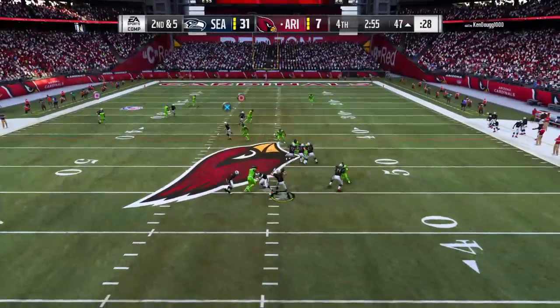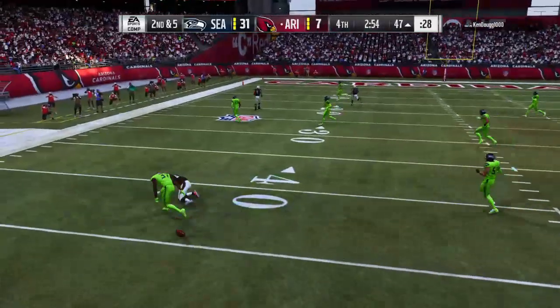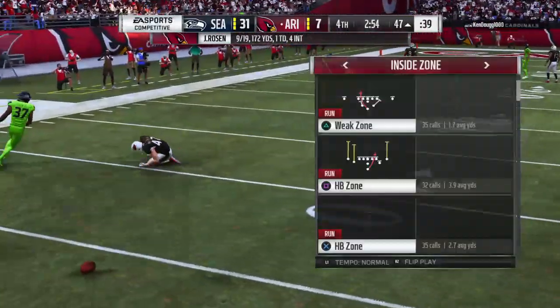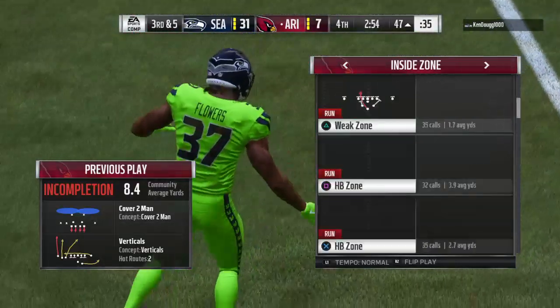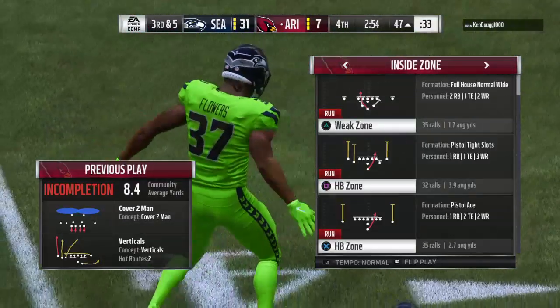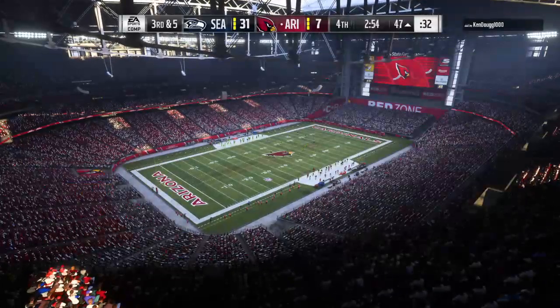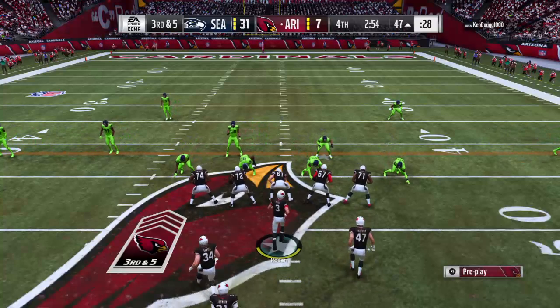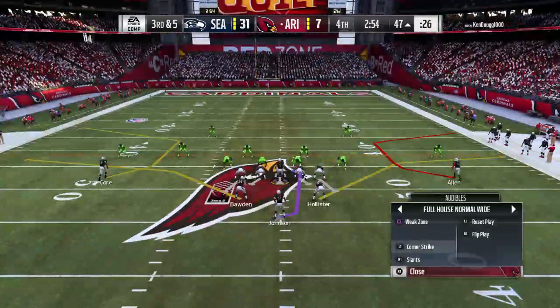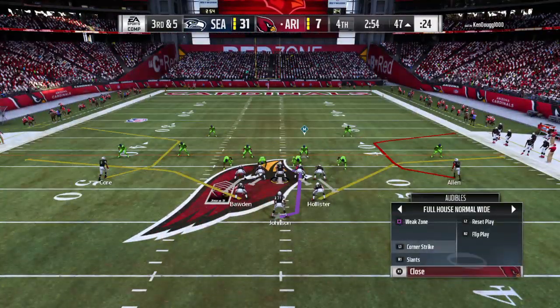From the shotgun, it's Rosen. And he drops it incomplete. And their struggles continue here. Brandon, at least there's one bright side to that incompletion. What's that? It wasn't an interception. Wow. You're a nice guy. That was kind of savage. But correct. No pick, just incomplete that time.